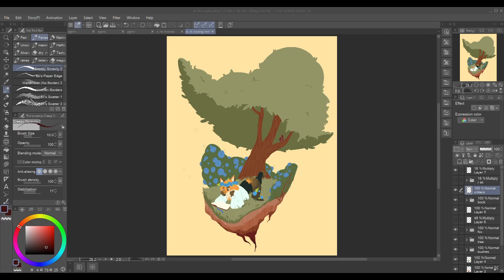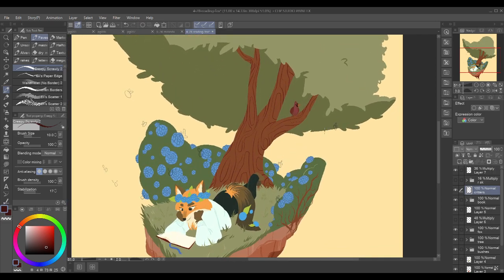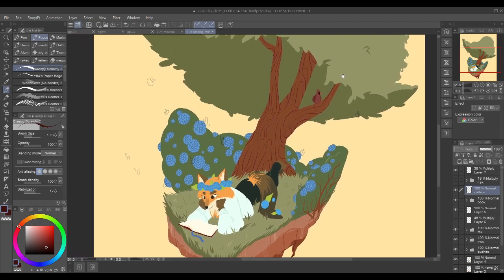Hi, Laguna. Yeah, I decided to add critters to the piece because there wasn't already enough in it. But I'm still not sure if I want to go with bees or butterflies or a mix. I'm leaning towards bees, like little bumblebees. I think a bit of yellow might be nice.